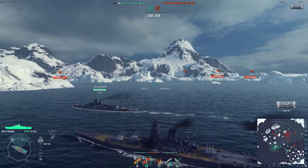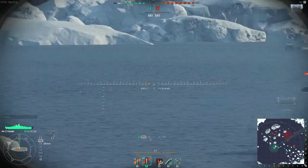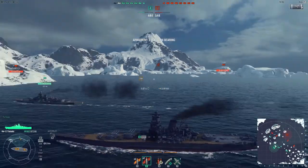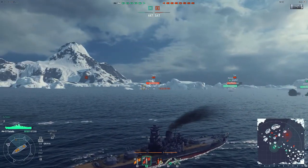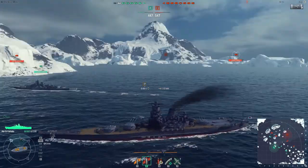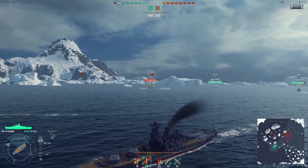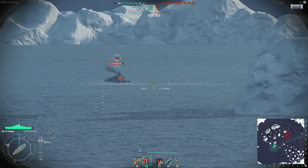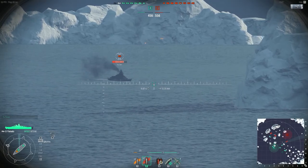Oh, I actually hit that Tirpitz. Let's go into this little small area. See if we can find a Baltimore and a Tako. Let's take out those guys. I'm very concerned about the Tako because a Tako is more than capable of killing me if he goes suicidal with his torpedoes. I hate when people do that, but you gotta give them credit for trying really hard to take down a tier 10 ship, right?